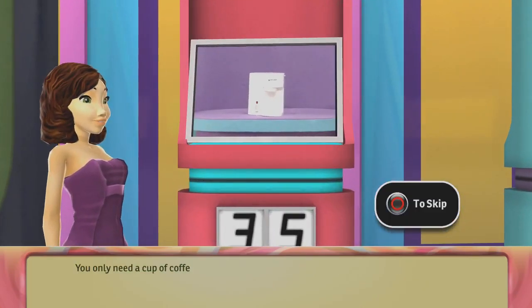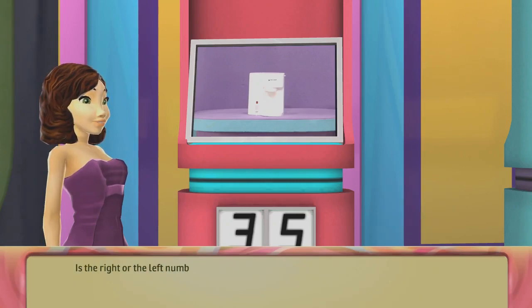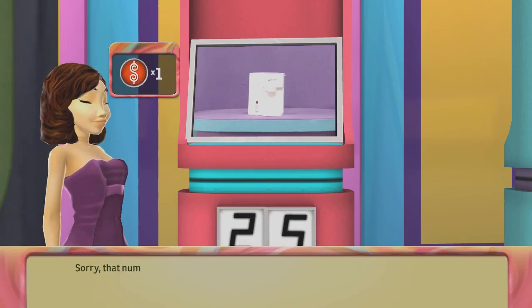You only need a cup of coffee, tea, or soup? This Cup at a Time coffee maker is perfect for the single individual. Also has automatic shutoff and permanent filter. Is the right or the left number the correct number in the price? Sorry, that number was incorrect.